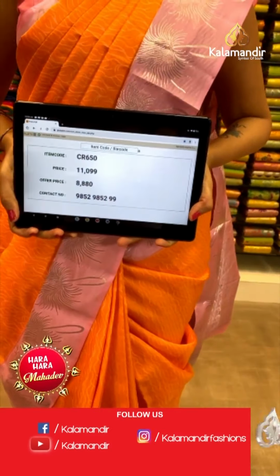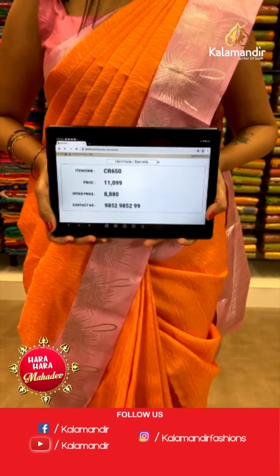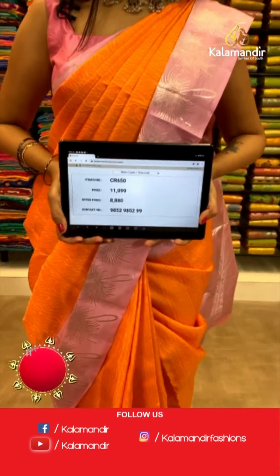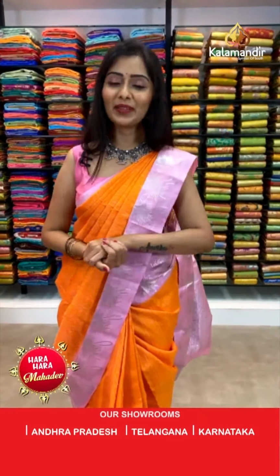The pricing details are here. Saree code CR650, actual price 11,099 and the offer price 8,880. Our today's offer is a flat 20% discount on the Sahasra Pattu Sarees collection. And yes, free shipping and COD cash on delivery are available all over India.